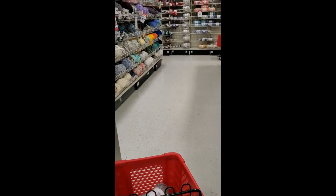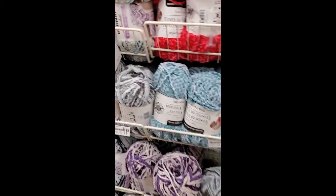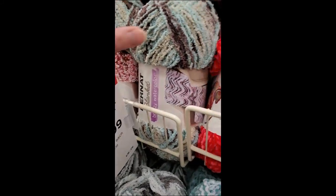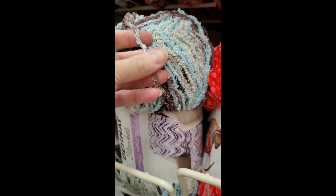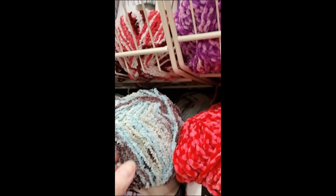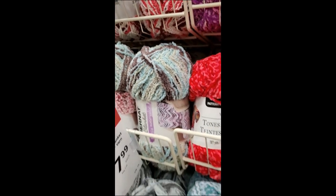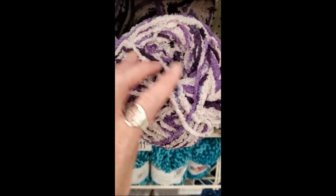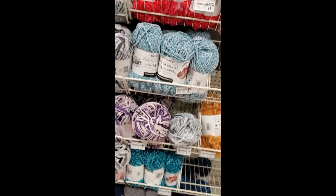What else is on sale? Oh, there. They've got the Bernat Blanket Breezies on. This is kind of like Pipsqueak. But I'm sure if you put this with a 4-weight yarn or 3-weight yarn, I bet it would be really nice. Like, look at this purple. So cool.